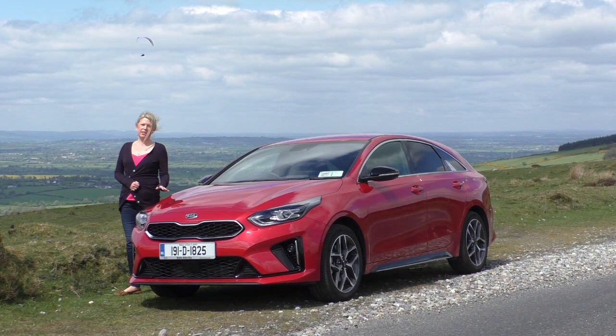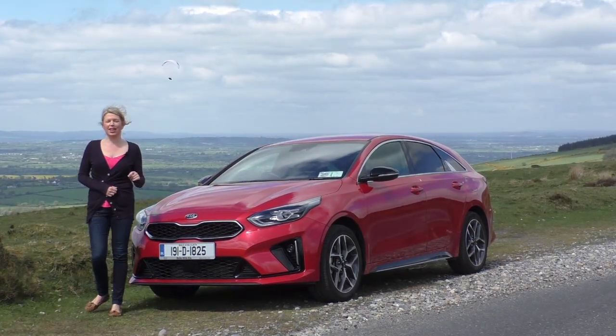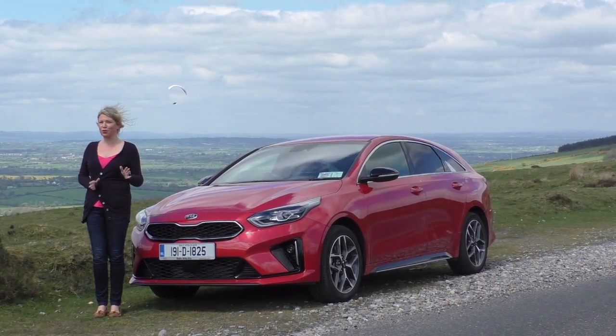The new Kia Ceed. Now, it doesn't look anything like the previous Ceed, which was a 3-door hatchback, and that's because Kia has reimagined the Ceed as a shooting brake, also known as a more prestigious and sporty estate car.